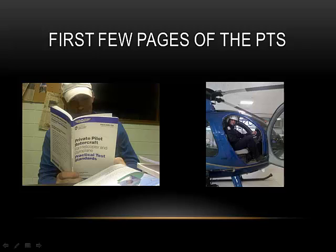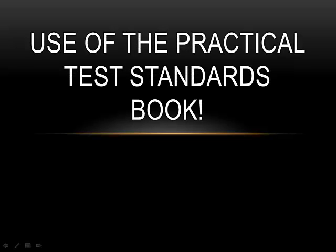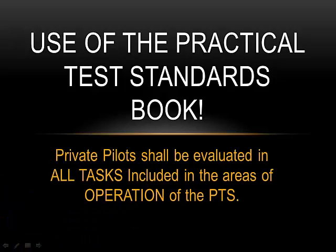So the point is, use the PTS, work through it step by step. And if you know the subject material, great, move on. If you're not so sure about it, then you go to your other resources and use whatever tools you need to make sure you understand that information. So let's move on and talk about use of the Practical Test Standards book. And this is the first 10 or 12 pages of the book, and I think this helps with just preparing mentally for the check ride.